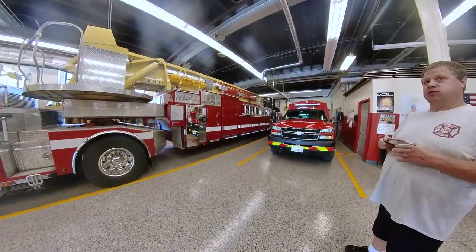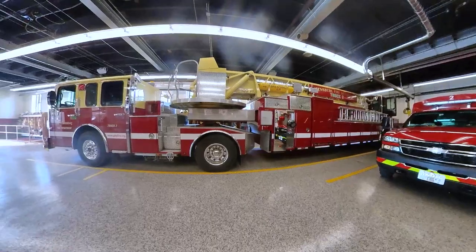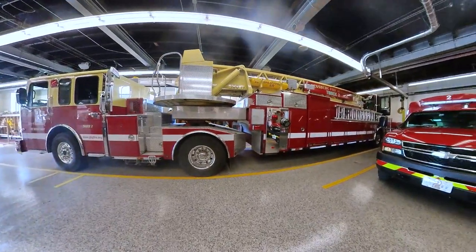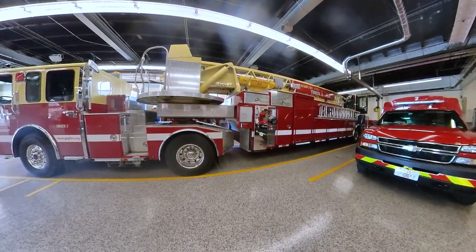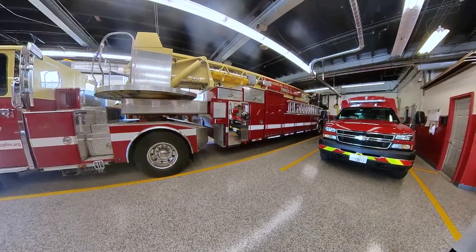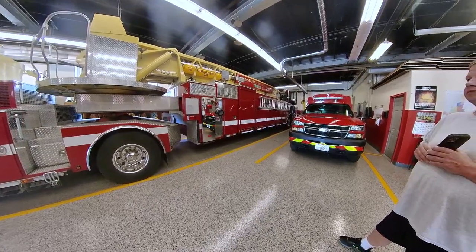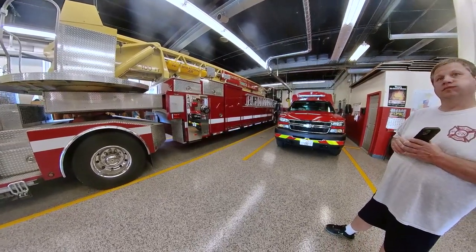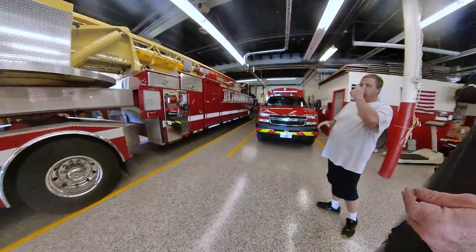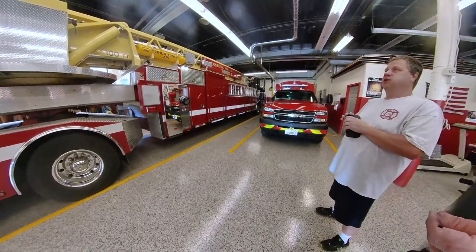What year is it? 2012. Awesome. Eight-person vehicle, one in the back, seven in the front. Pretty awesome. Yeah, it's nice. I mean, we can get into a lot of places that sometimes straight sticks can't get into.